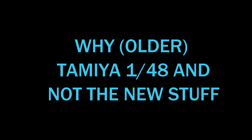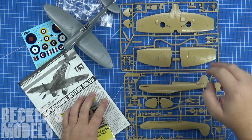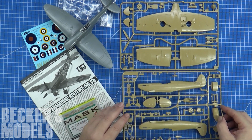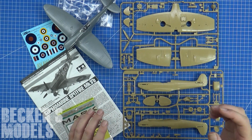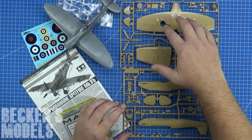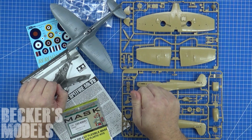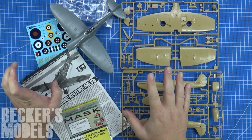Here's Tamiya's 1/48 scale Spitfire Mark V. This was released in 1994. It has the typical two-sprue layout, common across all the single-engined fighter planes that they made during this period. P-51, Focke-Wulfs, BF-109s, very simple. You've got your two fuselage halves, lower wing, upper wing, and a few details. The biggest plus for these kits is they fit together so well. Not that hard to do.